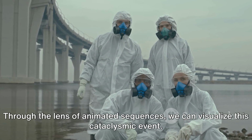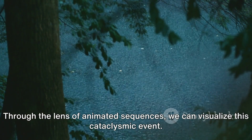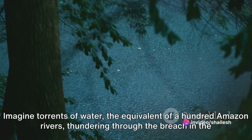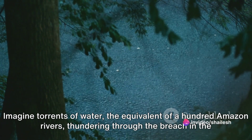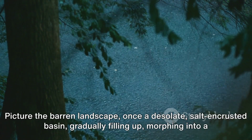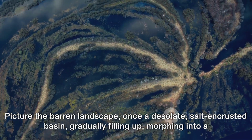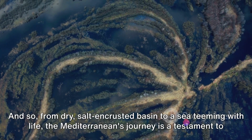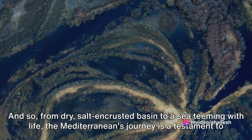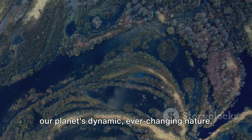Through the lens of animated sequences, we can visualize this cataclysmic event. Imagine torrents of water, the equivalent of 100 Amazon rivers, thundering through the breach in the Gibraltar land bridge. Picture the barren landscape, once a desolate salt-encrusted basin, gradually filling up, morphing into a thriving sea. And so, from dry, salt-encrusted basin to a sea teeming with life, the Mediterranean's journey is a testament to our planet's dynamic, ever-changing nature.